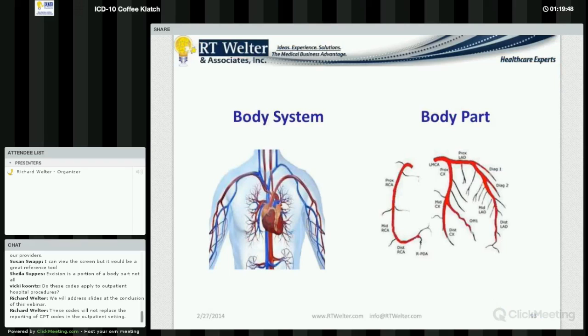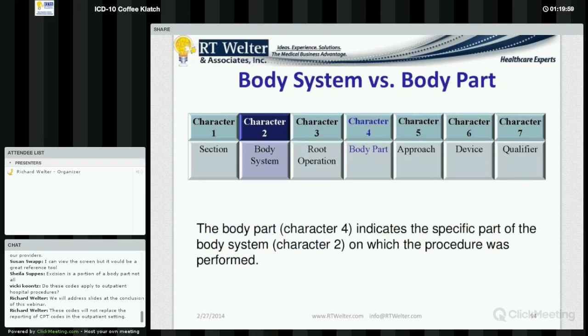So as I said, you don't want to get the 2 confused. When you look at body system, think more general. And then when you look at body part, think more granularly. So the body part in character 4 is going to indicate the specific part of the body system in character 2 for which the procedure was performed. So again, thinking more granularly.